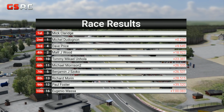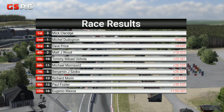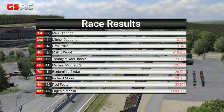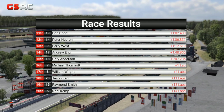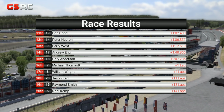Paul Foster, we gave him a little love. He really didn't have a battle for much of the race. He comes home in 9th. And Eugenio Massa, after making a little contact with Billy Bob Wright, rounds out the top 10. And P11, Don Good. He profited from the mistake of Peter Hebron in P12 to gain two more positions in the last lap.